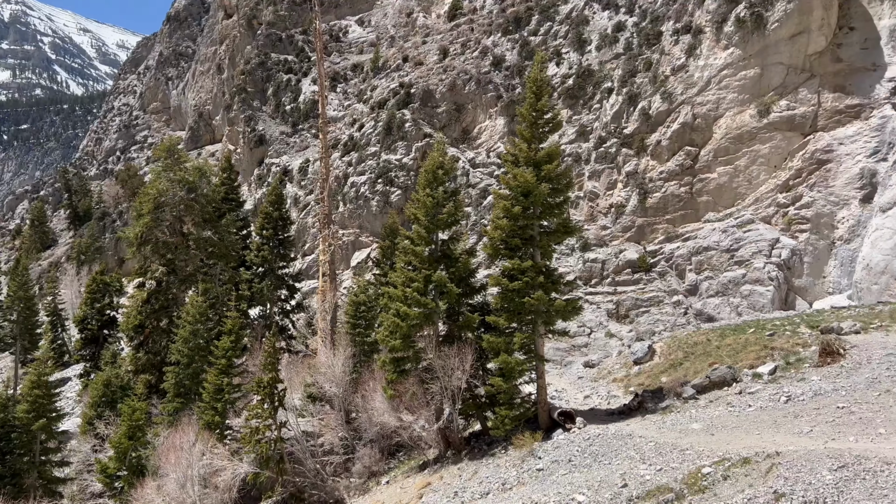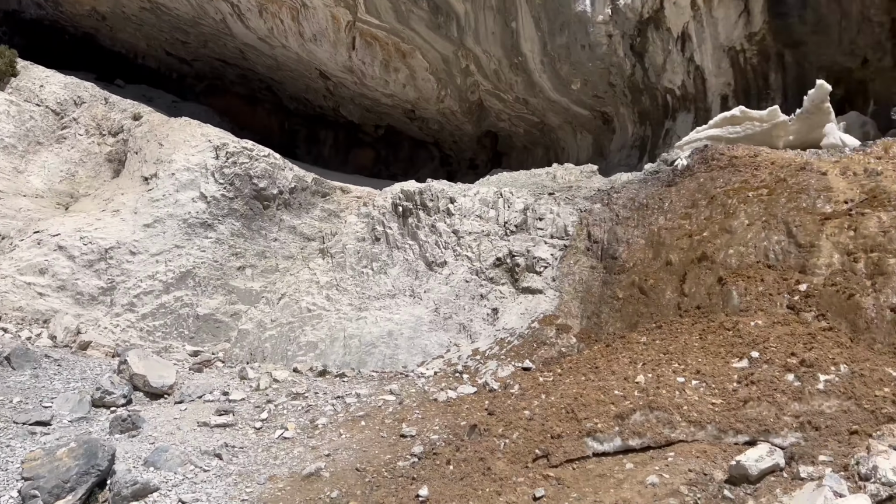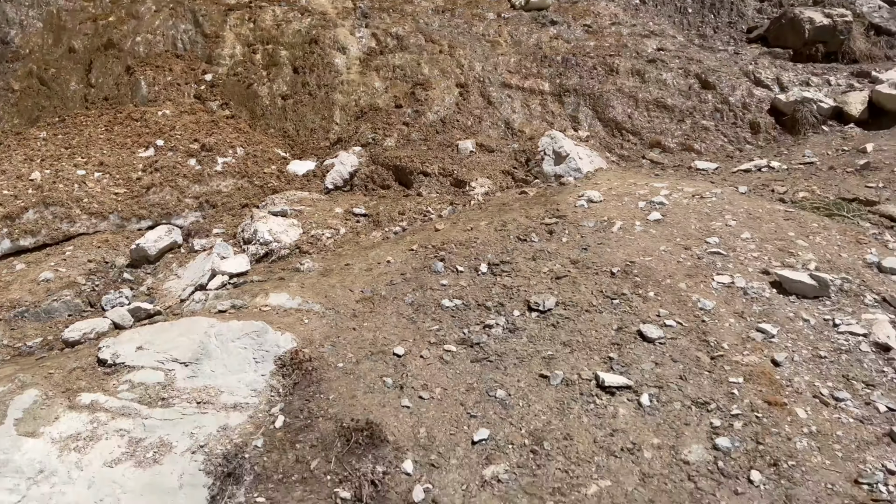The peak of Mount Charleston is almost 12,000 feet. Most of the hikes start at over 6,000 feet.